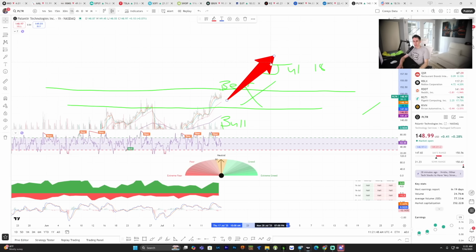However, it's not likely to change that drastically. Hedge funds typically trade the third week of the month. So there is a lot holding Palantir down right now.